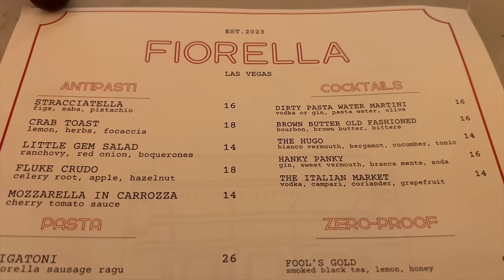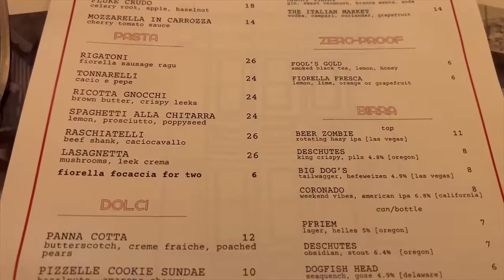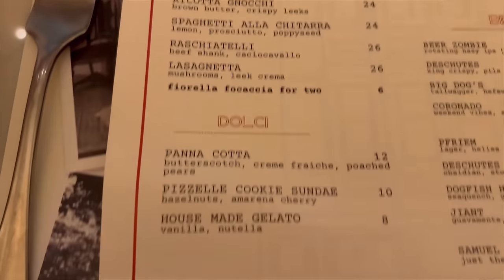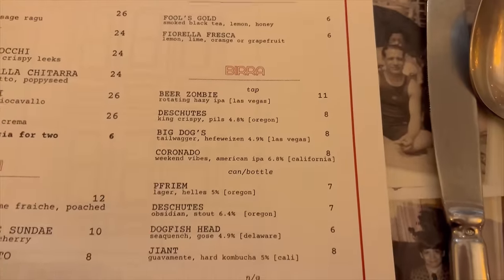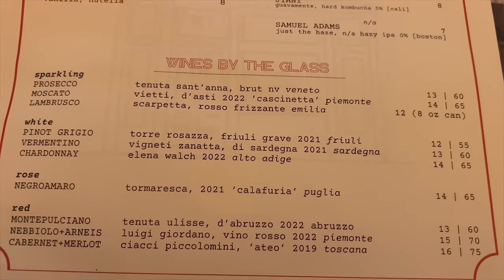So here's your menu at Fiorella's. All of your appetizers at the top left, cocktails on the right here. Here's your pasta list. All of that looking really good there. Looks like some desserts. And then here are your beers, as well as wine by the glass. A nice condensed menu here. Let's go and get that order in, and for you at home, I'm gonna make that food appear right now.